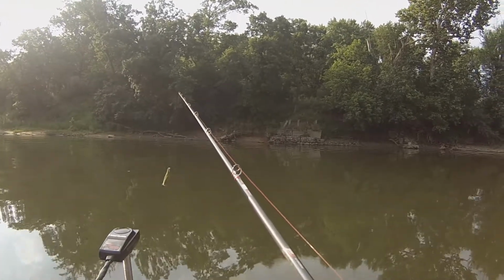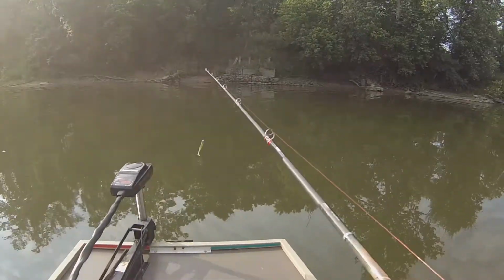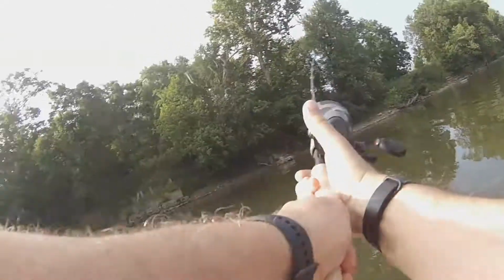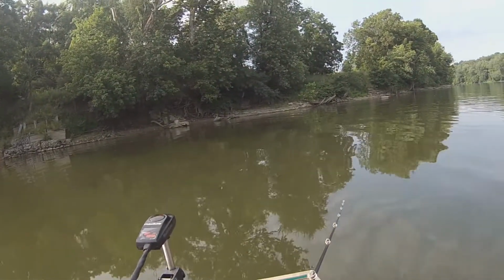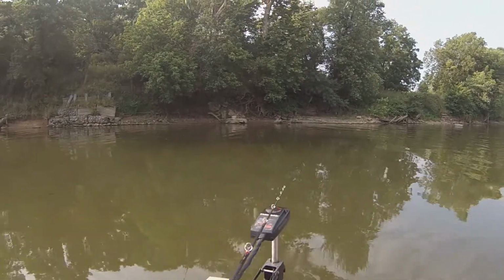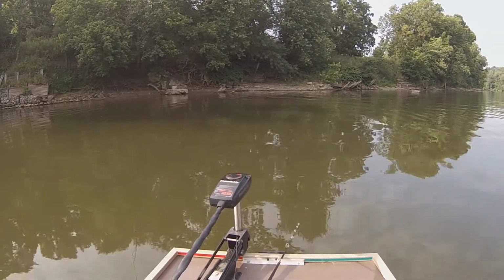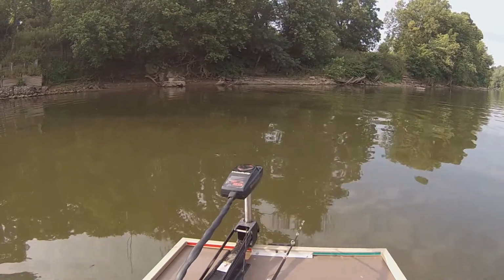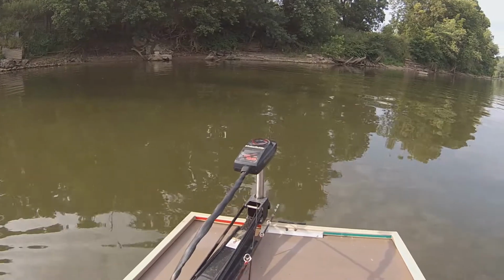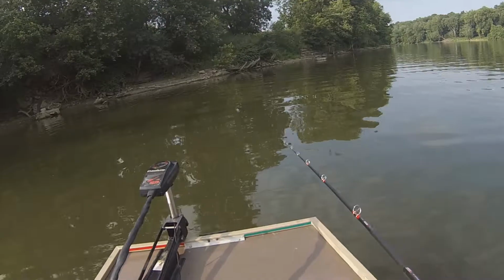So, new area for me. We're going to give it, like I said, we're going to give it a shot here and see what goes on. Going to be a hot one out today. So, we won't be on long.